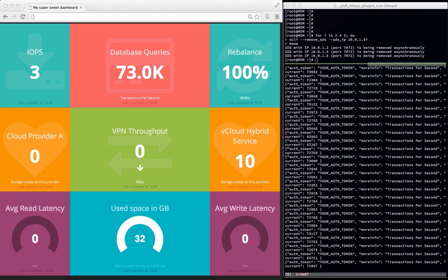You can see that now we've removed all of the storage on cloud provider A as the web app slowly is polling that and gets to the correct value. And you can see that we've now got all of the storage on one side. We've got more nodes, so we're driving more IOPS. The database queries continue to run, and we've done this all while the database has been running inside the cloud provider, which is pretty darn cool if you ask me.